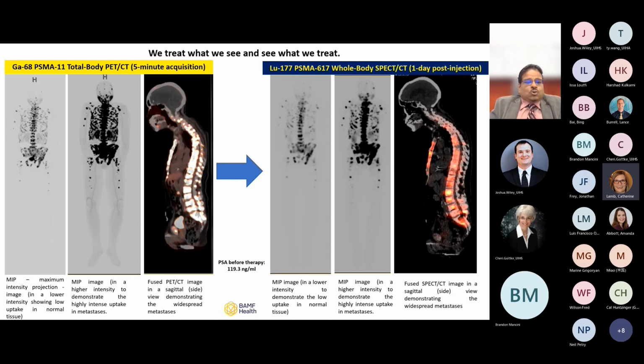On the left side, what you're seeing is total body PET CT images using gallium-68 PSMA-11, showing extensive PSMA-avid metastasis with a sink effect. So you see very little uptake in the salivary glands and also in the kidneys, but a very high target to background ratio. And the PSA before treatment was 119.3. A week later, when we did the treatment, we also did imaging 24 hours later to confirm the biodistribution of lutetium PSMA-617 in the metastasis. You can see, even though the resolution of lutetium-177 SPECT is not as high as that of the PET, very high uptake and high target to background ratio in the SPECT CT.